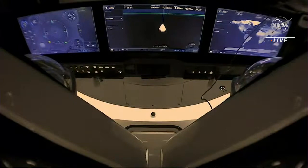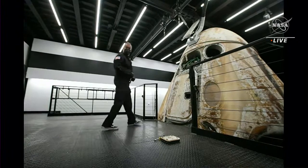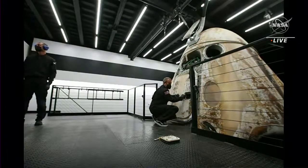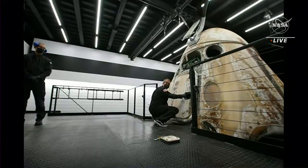Again, we're going to provide continuous coverage until all crew members have egressed the vehicle. We also have representatives of NASA, JAXA, and ESA that are scheduled to be on the line to provide comments on a successful mission after the crew successfully splashed down, egressed, and are safe on board the recovery vessel.